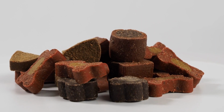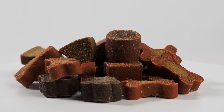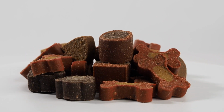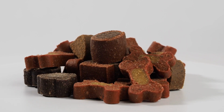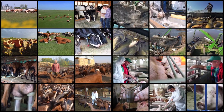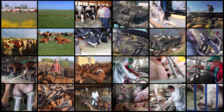The importance of ethical sourcing for dog food. Animal welfare. Ethically sourced raw ingredients prioritize the humane treatment of animals throughout the supply chain. This includes considerations such as free-range farming, access to natural habitats, and adherence to animal welfare standards.